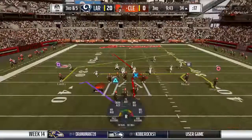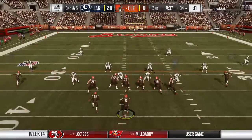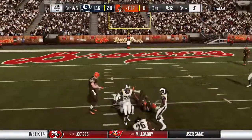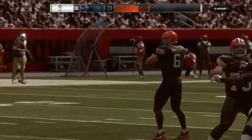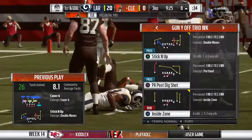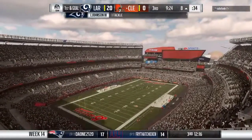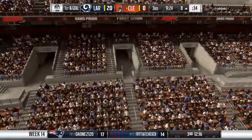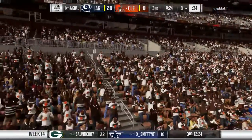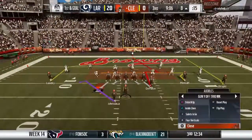This offense in desperate need of a conversion as they come up on 3rd down. Mayfield from the gun on 3rd down. And he's got his man. That's Landry. And he's brought down, but not before he reaches the 8-yard line. They're able to convert on 3rd down, and that sets up a 1st and goal. First and goal, and they got to be thinking a chance to get right back into this football game.